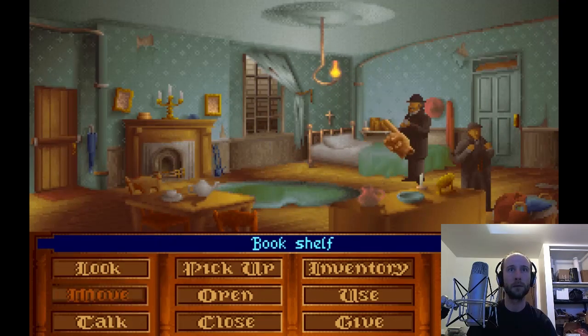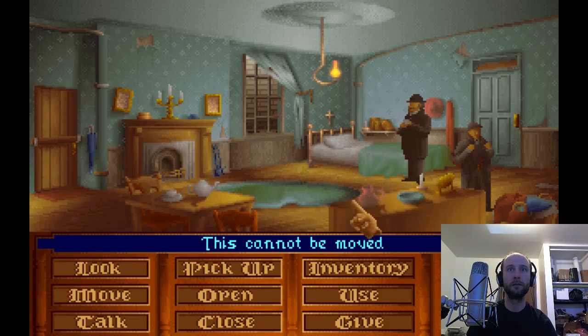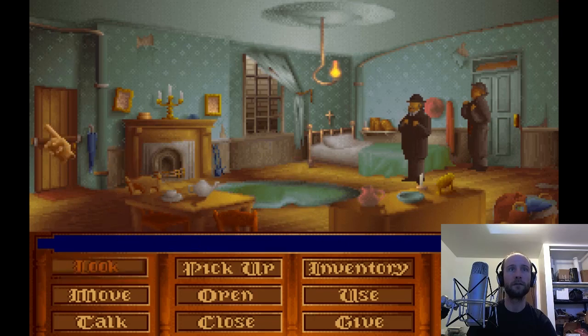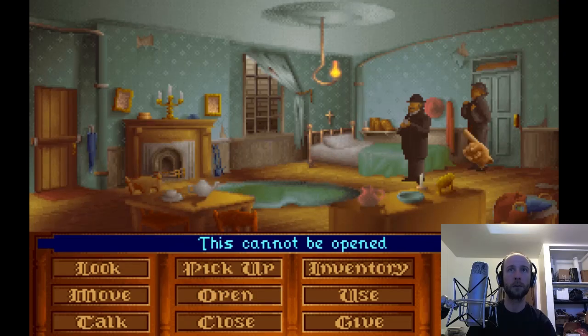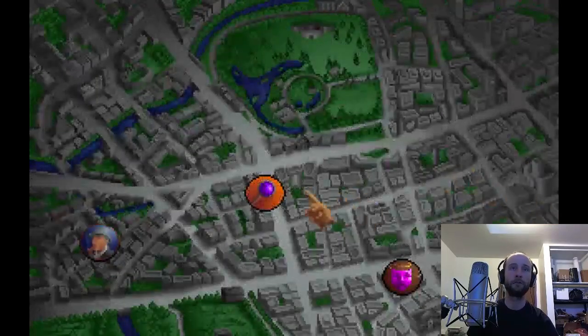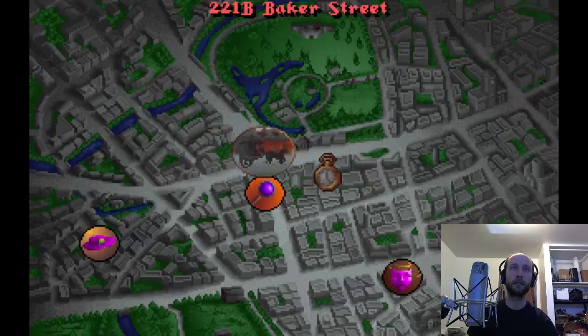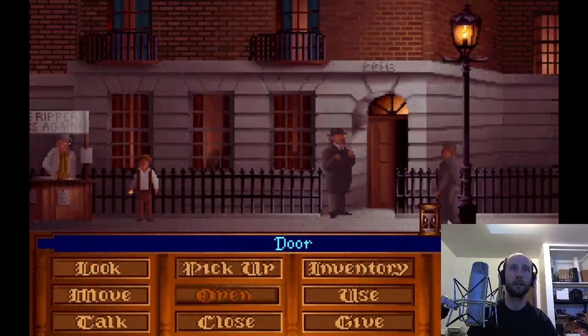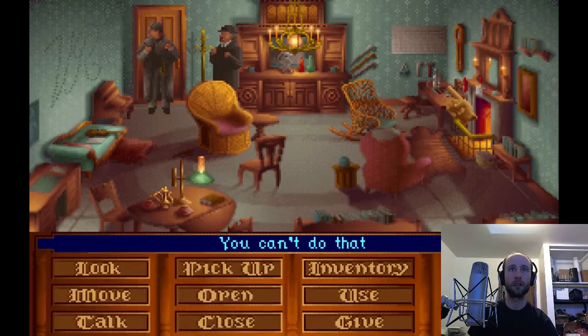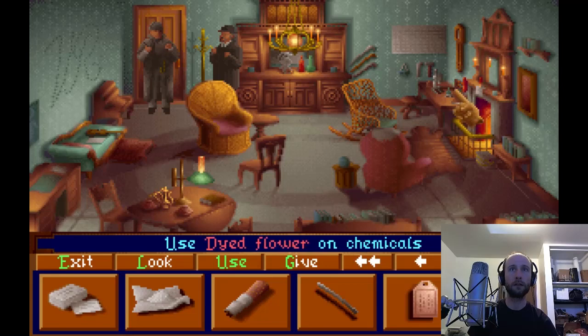Can I move this bookshelf? No. Well, there's nothing at all I can do. That cannot be opened. Okay. Well, I guess we'll try using the lab table again. Maybe we missed something. Use lab table. Use flour.